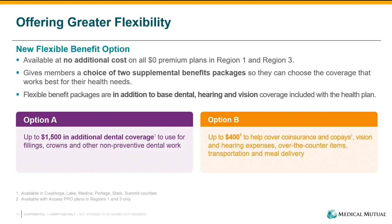It is also important to know that on these benefits, they do need to utilize the vendors that we have. So if it's the dental, they need to stay in the dental network. If it's vision and hearing, they're going to use the vendors that we use for those services, as well as transportation and meal delivery. The only one that has a lot of flexibility is that OTC. They will not be required and restricted to just one OTC provider. They have flexibility to use who they choose to use on the OTC benefit.